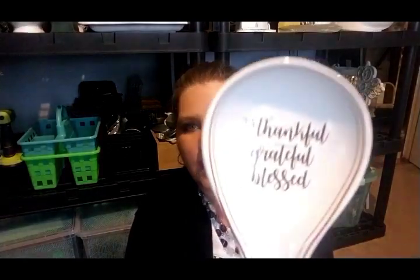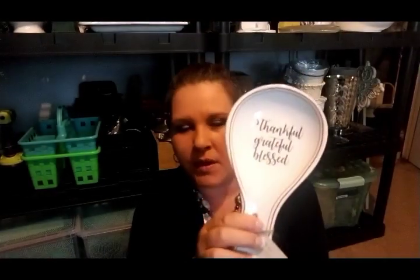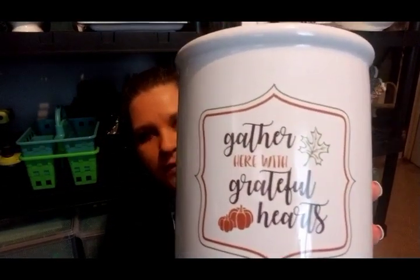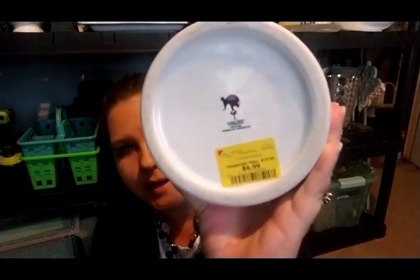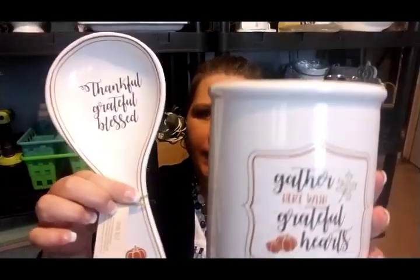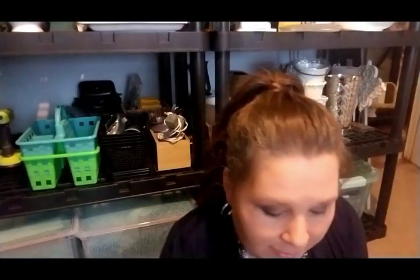So I thought that would be really pretty in the kitchen. I have one from last year, but it's a pumpkin and it's kind of a bright orange, and I don't really want the bright colors, I want more of the darker colors in the kitchen this year. And then I found this little thing right here and it says gather here with grateful hearts, and I just thought that was really pretty. And this was $6.99, super super cheap. I'm going to use this one for fall to put all my spoons and everything in. And they kind of match, they go together. So both of these will be in the kitchen. That was all I found from there.